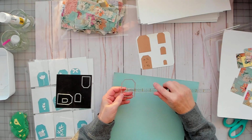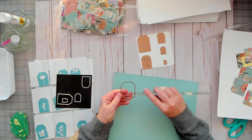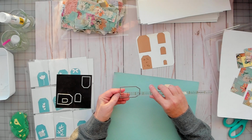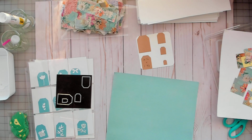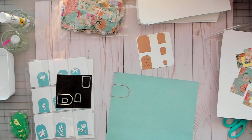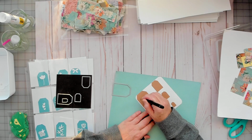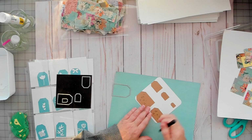I'm going to cut squares a little bit bigger than my die so that I don't have a lot of waste. So I'm going to go 2 by 2 3/4. That ruler is hard for me to see, but yeah, 2 by 2 3/4. And I'm a visual person, so 2 3/4 by 2 inch to cut that one.